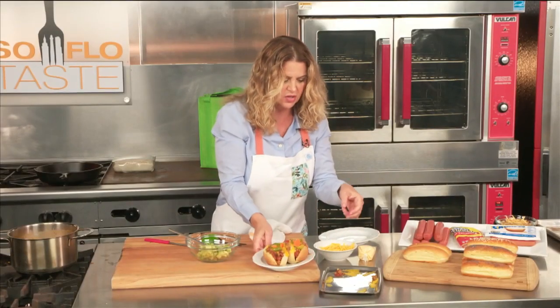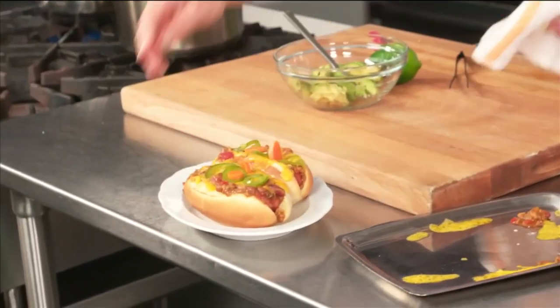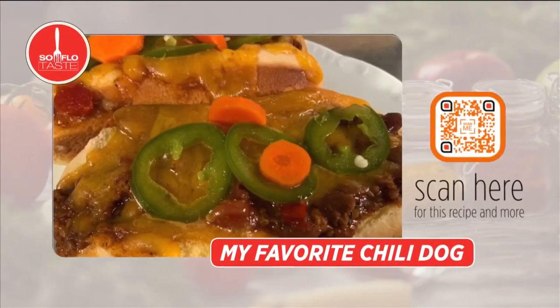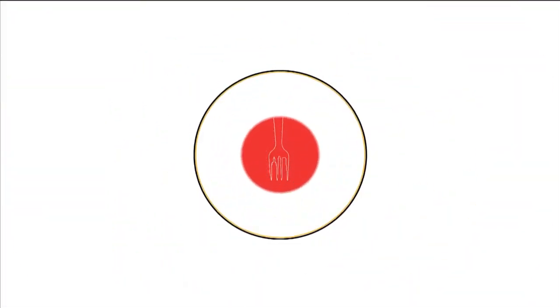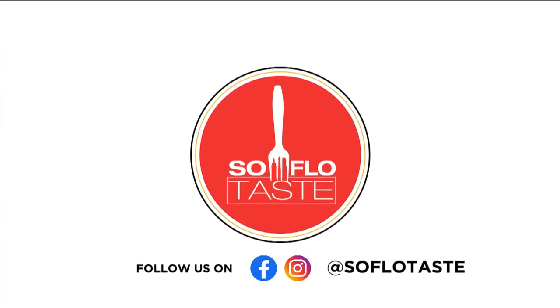So what a great start to our hot dog day. Who doesn't love a hot dog? And who wouldn't love that hot dog? Come right back. Back to SoFlo Taste right after this.